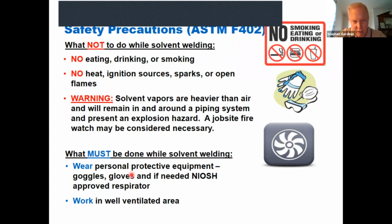Okay. Your companies have PPE policy. Okay. If you're on a job site with other companies, there are multiple PPE policies. Follow the most restrictive, that way you're covered by all of them.